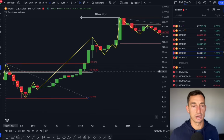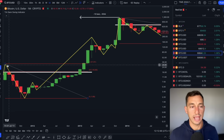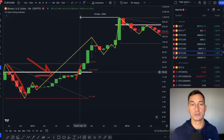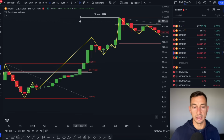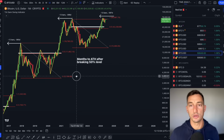because the characteristics of the market look pretty good leading into that end of the cycle, where you can see things had to cool off. They took a while to consolidate. And then once they broke the 50%, things got crazy. So you can see market characteristics coming into that end of the cycle and how much time was left. So there was about 10 months. So we're looking at 10, 12, 13.